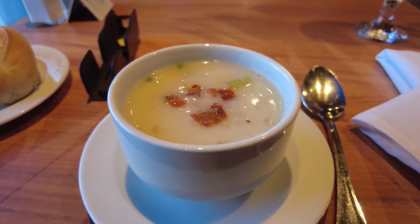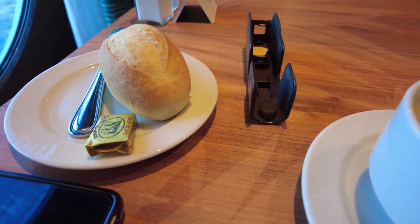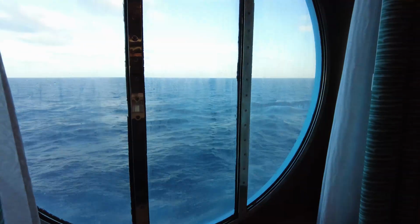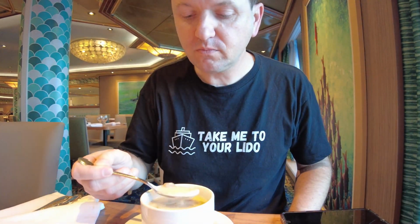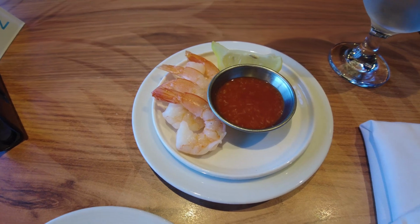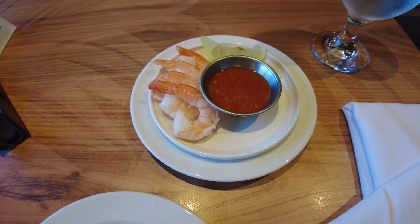Here is the clam chowder. I also got a roll. And there's my view. And shrimp cocktail has arrived. Just your basic shrimp, sliced lemon, and some cocktail sauce.